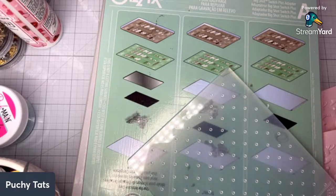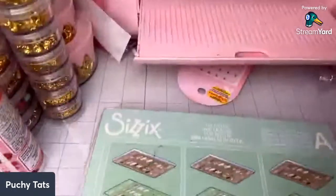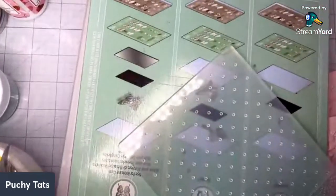Okay. Oh, I said I was going to use the white. The white cardstock. Whoa. Sorry, guys.